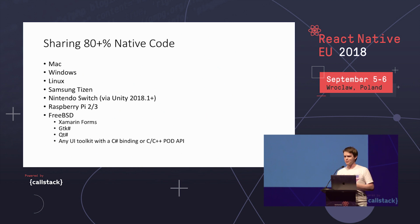30% is good, but how about 80%? How would we share 80% native code across Mac, Windows, Linux, Samsung Tizen, Nintendo Switch, Raspberry Pi 2 and 3, and FreeBSD? Well, if you're using a UI toolkit like Xamarin Forms, GTK Sharp, Qt Sharp, any UI toolkit that has a C# binding or a C or C++ API that has mostly plain old data types in it, then you can get most if not all of the view managers and everything else along for the ride and get about the same amount of native code sharing that we already enjoy on the JavaScript side.